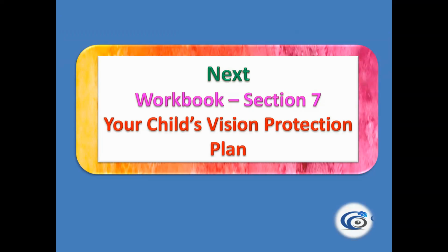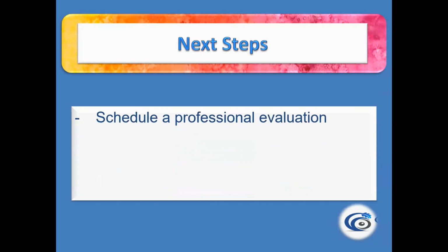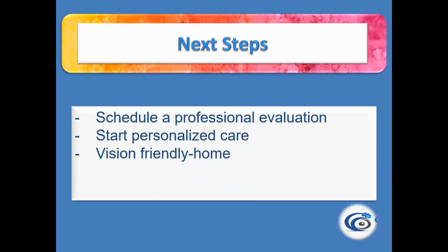We're on workbook section number 7. This is your child's vision protection plan, things that you can do to help protect your child. Schedule a professional evaluation with an eye doctor who cares for children, who is up to speed on the latest research and clinical care. Start your personalized care around the home and for your child, a vision-friendly home for myopia, and regular follow-ups with your professional eye care doctor.